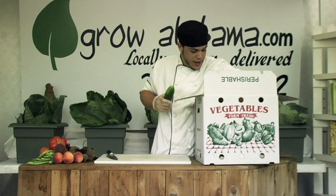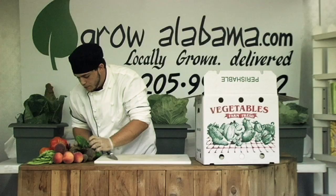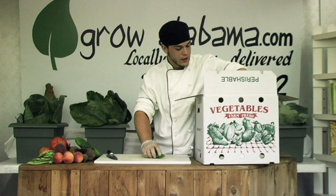Cucumbers to go with our tomatoes again. Working really well through the heat of the summer. Cucumbers will probably be growing all the way through the end of June on into July very well. Don't see a lot of cucumbers fall off. They grow really well here in Alabama.